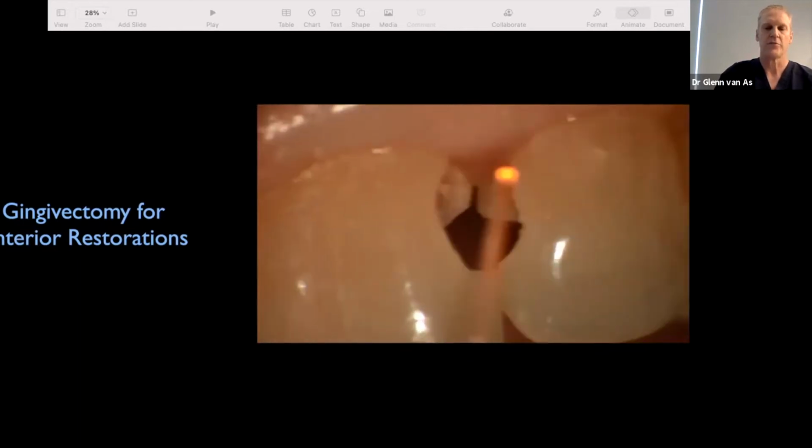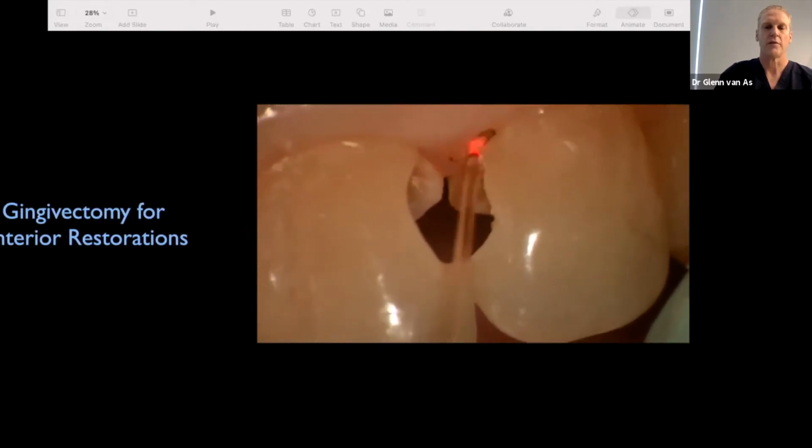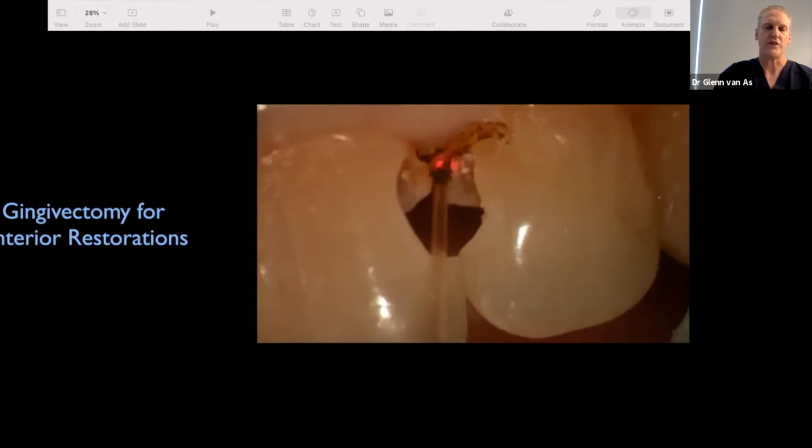So this is a small portable diode laser. You can see it's initiated, the tip is glowing. And we're just using very light brush strokes, 1 millimeter, 2 millimeters at a time, to trough around the margin. The charring that you see should be minimal.